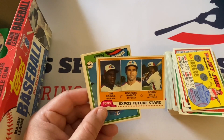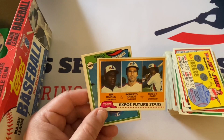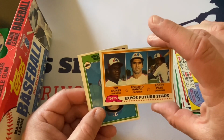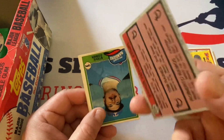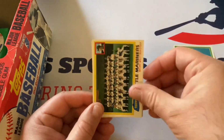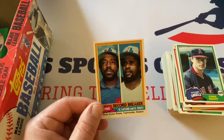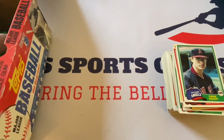That's awesome. Oh, that's awesome to get that in here. Tim Raines, Roberto Ramos, Bobby Pate. That's a beautiful card right there. Love it, love it, love it. Steve Comer. Seattle Mariners, Gene Richards, Chris Knapp, and a record breaker card with LaFleur and Scott. Put that one aside. We got three more packs to go.